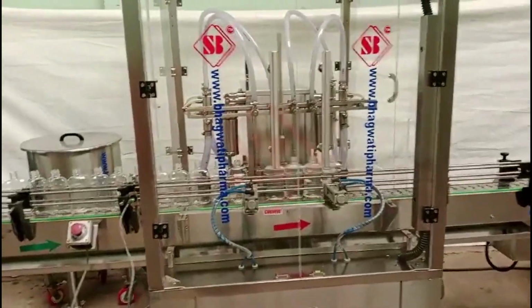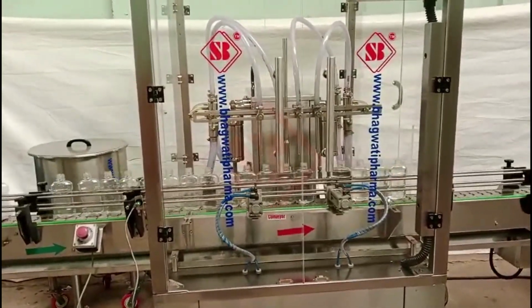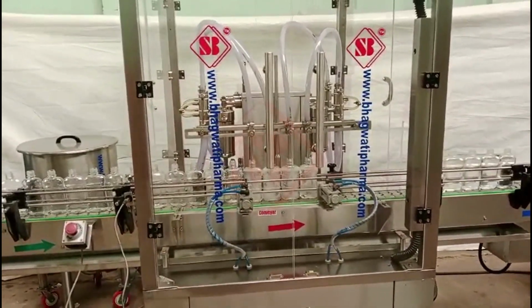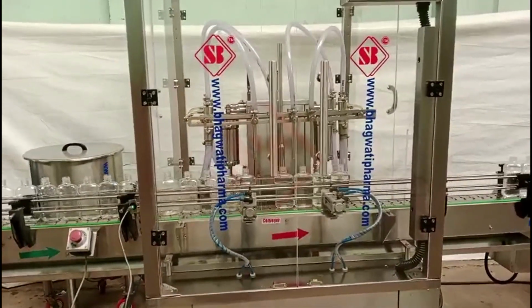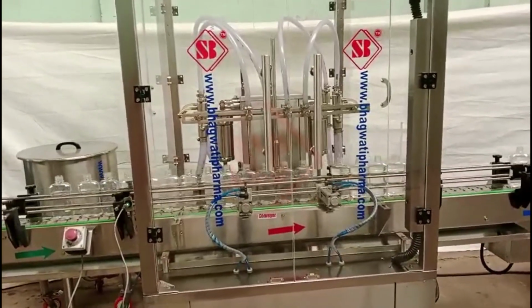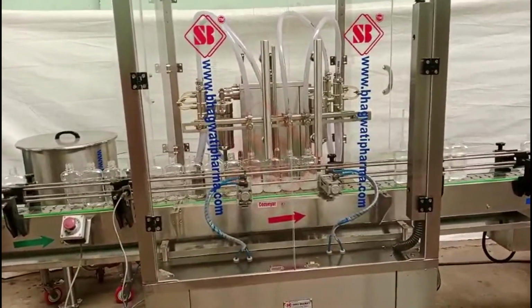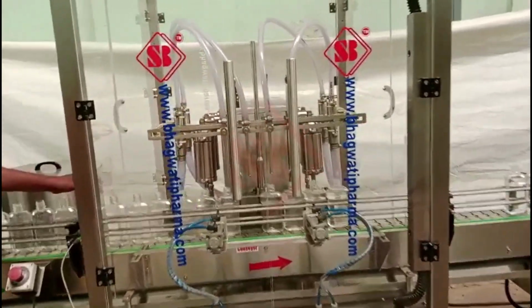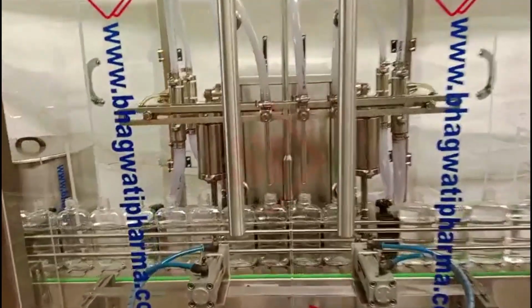A mouthwash filling line is a production line specifically designed for the automated filling, capping, and packaging of mouthwash or oral care products. This type of production line is commonly used in the pharmaceutical, personal care, and cosmetic industries. The filling machine is designed to accurately dispense the appropriate amount of mouthwash into each bottle.